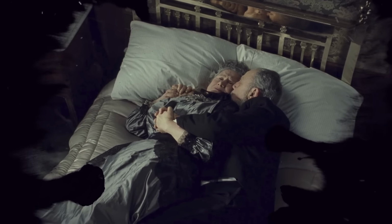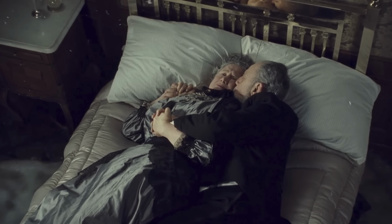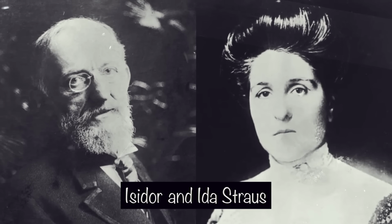One of the scenes I can't watch without tears is the elderly couple holding on to each other as they go down with the Titanic. The couple who inspired this heartbreaking episode were real people, some of the richest passengers of the not-so-unsinkable ship. They were Isidore and Ida Strauss, and they owned Macy's.